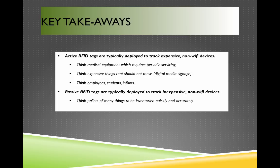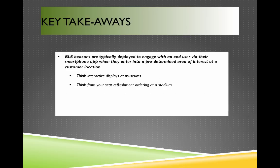Passive RFID tags are typically deployed to track inexpensive non-Wi-Fi devices. And I say inexpensive devices because passive RFID tags, if purchased in large enough quantities, can be as inexpensive as a penny a piece. So think inventory of pallets, where the pallet is piled full of boxes that need to be inventoried quickly and accurately. If you have the pallet tagged with a passive RFID tag that contains the inventory list, then you can just scan that tag on the pallet instead of having to scan a barcode for each box that is part of the pallet.